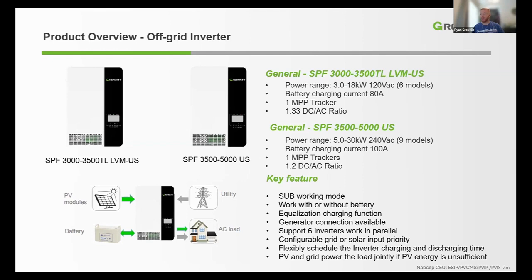That said, as we go through here, again, you have a bit of a range here with the SPFs. You will typically have the 3 and 3.5K models, the 3.5 and 5K models. The SPFs are scalable because you can run up to 6 units in parallel. So depending on your application, you do have a lot of flexibility to make sure that you are covering the needed loads. You do have things like the equalization around charging, the ability to connect a generator for your outputs, being fully, truly off-grid or grid connected as needed. But these systems are focused mostly for off-grid application.